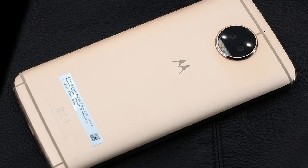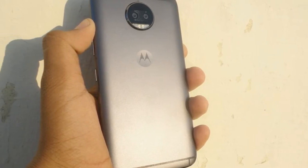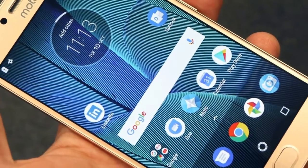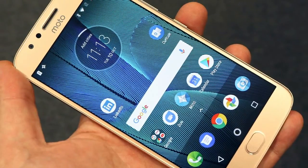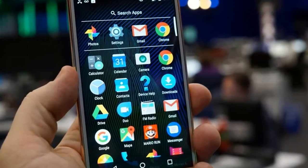Moto G5S Plus Review. Design. The Lenovo Moto G5S Plus is different from the Moto G5 Plus in two key ways. First, it's much larger. Lenovo's last wave of Moto G phones had relatively small screens, 5 inches for the Moto G5 and 5.2 for the Moto G5 Plus.